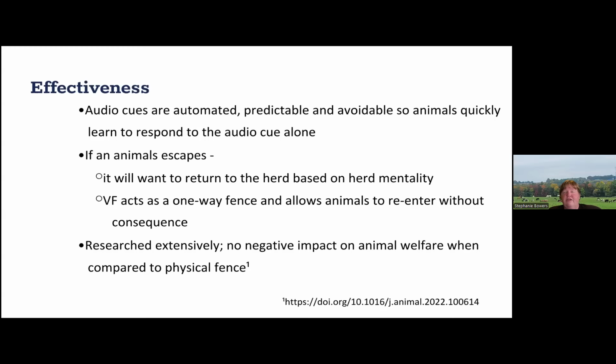There's also been a significant amount of research done on virtual fence because animal welfare is definitely a concern. One frequently asked question is, well, if an animal escapes, will it keep getting shocked? And the answer is no. Depending upon the brand, usually they go through about 2 rounds of escapes and then it stops shocking them out of welfare considerations. And let's say the animals got spooked or whatever caused them to leave, even if there was a physical fence, they'd tear through it and just keep going. So we want to be able to treat our animals humanely, and that's just how that works.